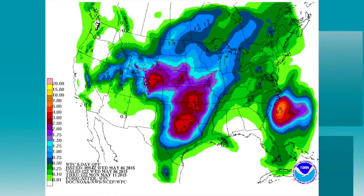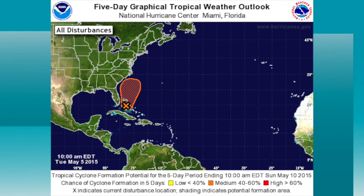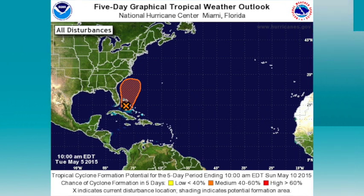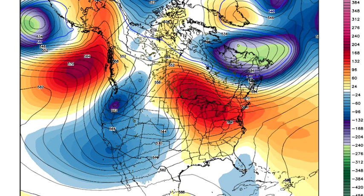And hardly any rain for the next 5 days. This is valid through Monday morning of next week. Most of the big rains across the southern plains where they could use it. Dallas and Tulsa and Kansas City, places like that. And that's the tropical outlook from the Hurricane Center. You can see that little feature we talked about that will be drifting up toward the coast of the Carolinas by Friday and Saturday. All right, model fans, here we go.